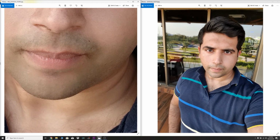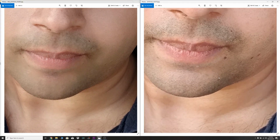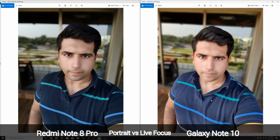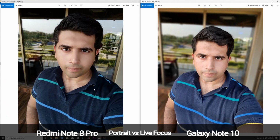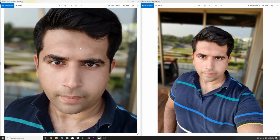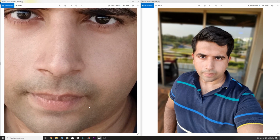In the selfies, the Redmi Note 8 Pro softens as much as it can. Galaxy Note 10 also has its beauty mode turned on, but it doesn't fake the pictures as much as the Redmi Note 8 Pro does. Because of this, the Redmi Note 8 compromises on the details and the Note 10 has got them better. In all the environments, the selfies come out better on the Galaxy Note 10.